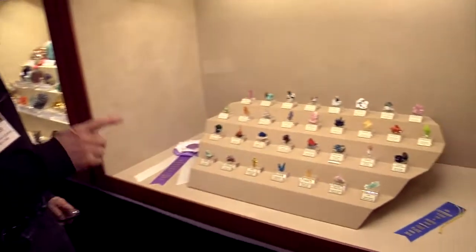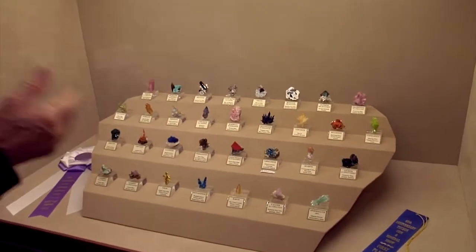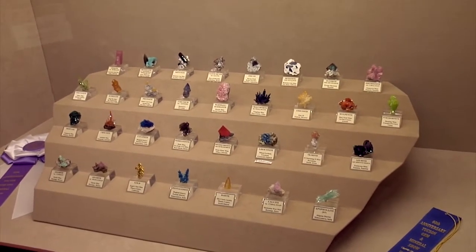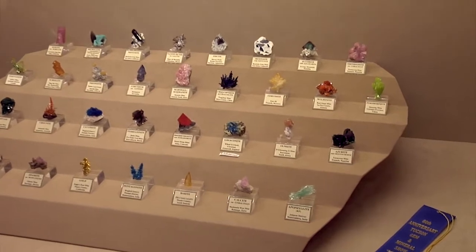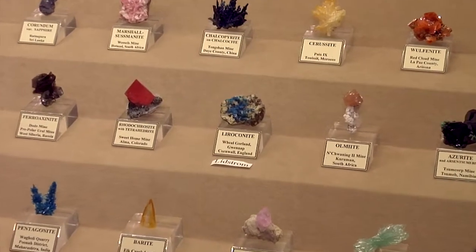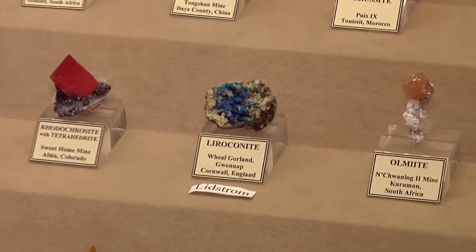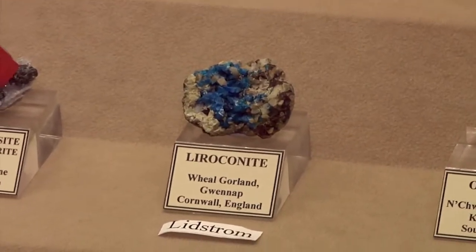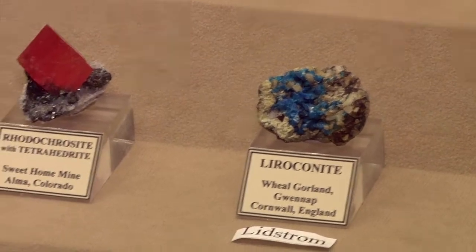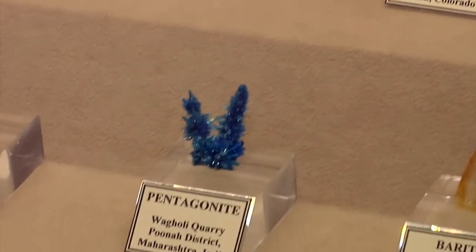Let's talk a little bit about your minerals here. Of course, my favorite in the case is the Larconite, only because of my familiarity with Cornwall, and I've spent so much time there, and I just love the history of the whole region. But you've got some really super things here, some rare things, the Fresnoite and the Olmiite, pentagonite, wonderful things. Tell me more about how you put this together.